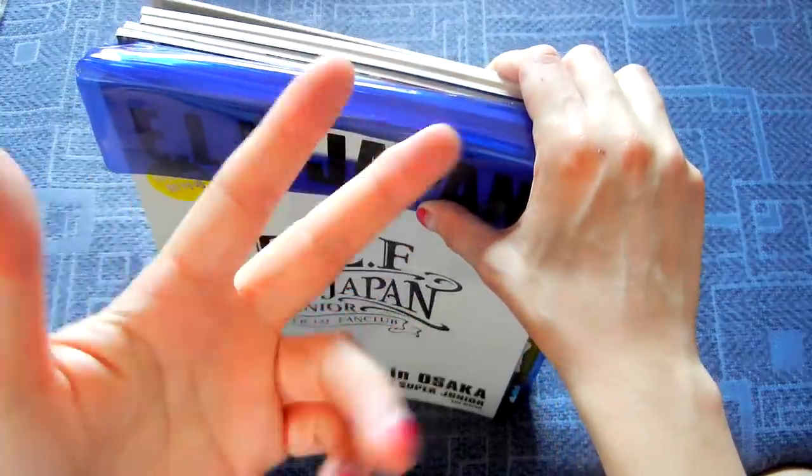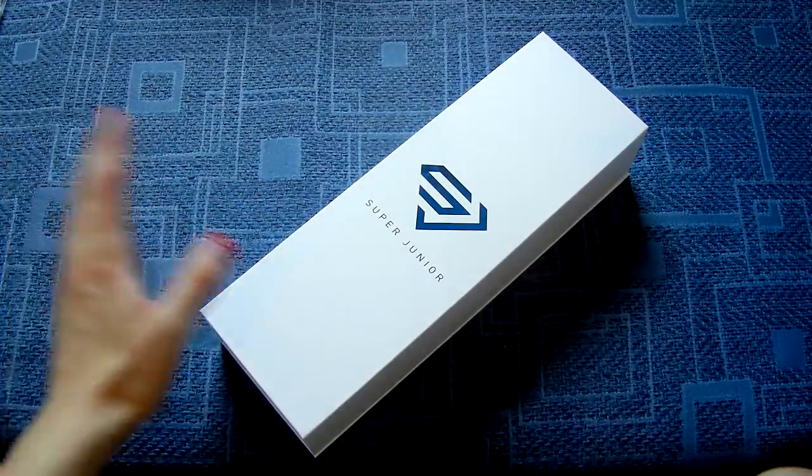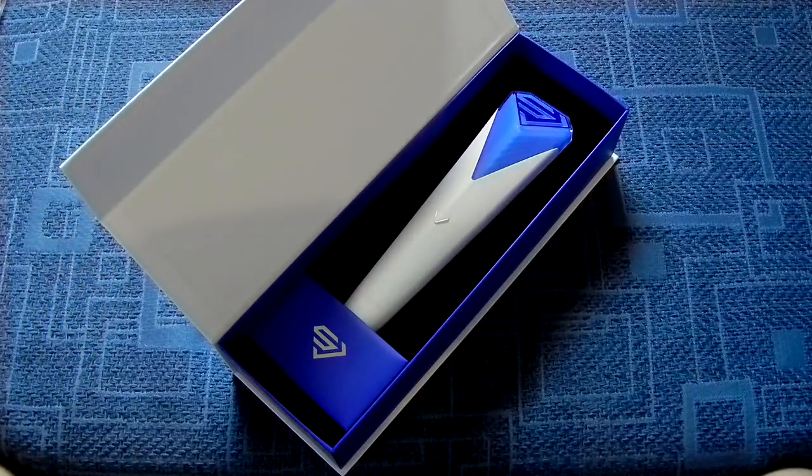I mean, I would be fine if like 3 of them came together. Yeah, that would be pretty cool. I also have the official light stick, so obviously my light stick collection is like a separate thing that didn't grow since then.